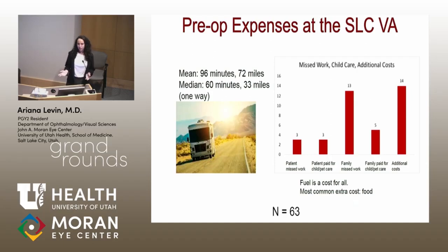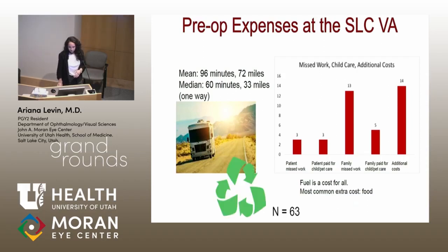Just about all of these patients report fuel costs driving to this appointment. And in addition to fuel, 14 of the 63 report that there are additional costs on top of that. And the most common is food. I'll make a side note here that if one of our goals is to also have a sustainable practice, then in thinking about sustainability, we should be keeping in mind as well patient travel required to attend these appointments.